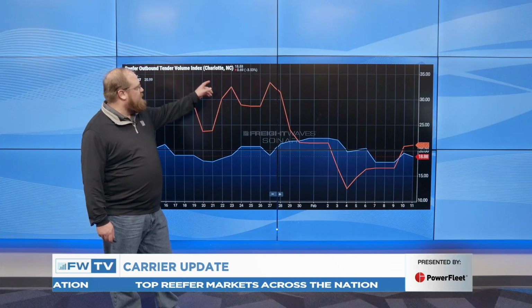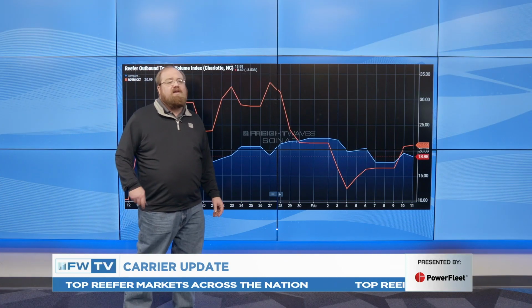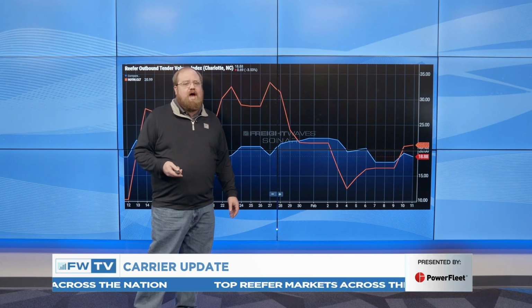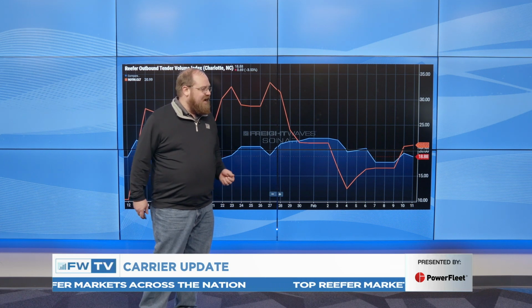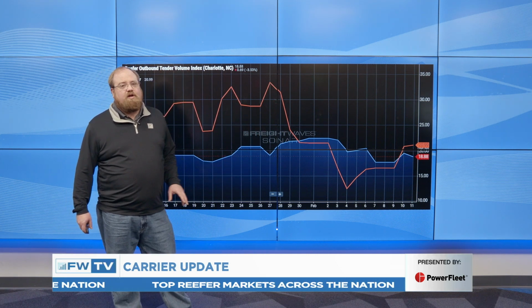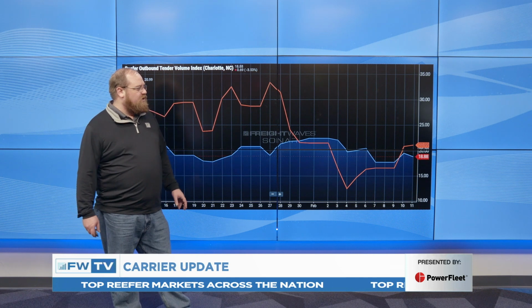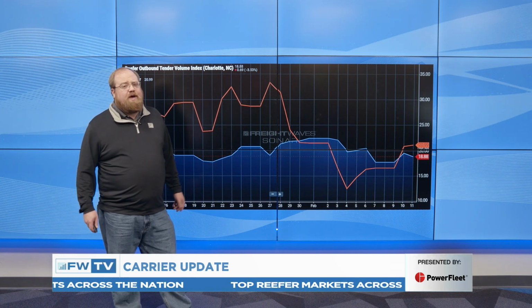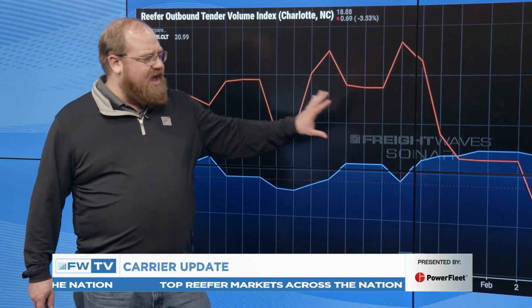Last but not least, jumping over to Charlotte, North Carolina. Again, we have our tender volumes at 18.88 index points, so it's a little bit bigger than the Memphis market, but our tender rejection rates are down to almost about 21%. So again, well above contracted rates. Capacity tightening in this market. Raleigh next to it is also tight, so there's not much relief from surrounding markets. So this is a good market if you are able to get a load into the Charlotte market in your reefer carrier. Not a bad market to run into, and they have some volumes.